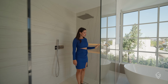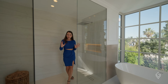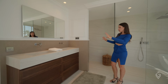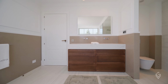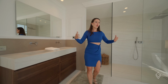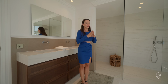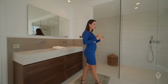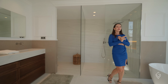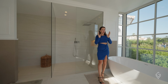All this glass floor to ceiling, open space for your shampoos one more time. Love the combination of wood here used in the cabinetries, double vanity setup, a separated toilet, and what an ensuite bathroom one more time. Let's give it a final look before we head into the basement area with loads of entertainment spaces, cinemas, jacuzzis, saunas, and much more. Let's check it out.